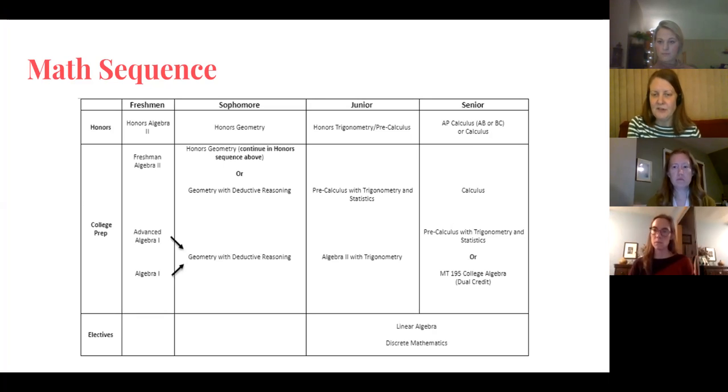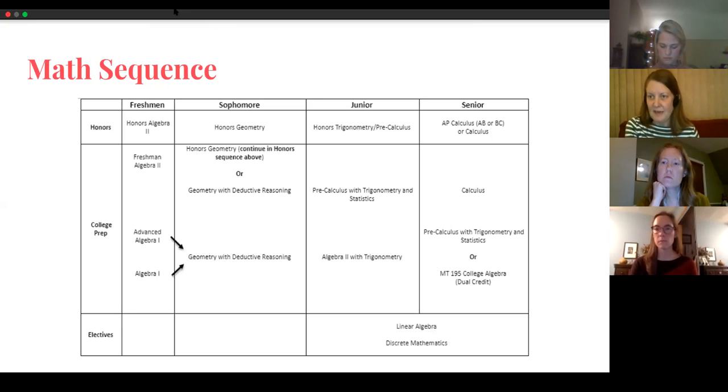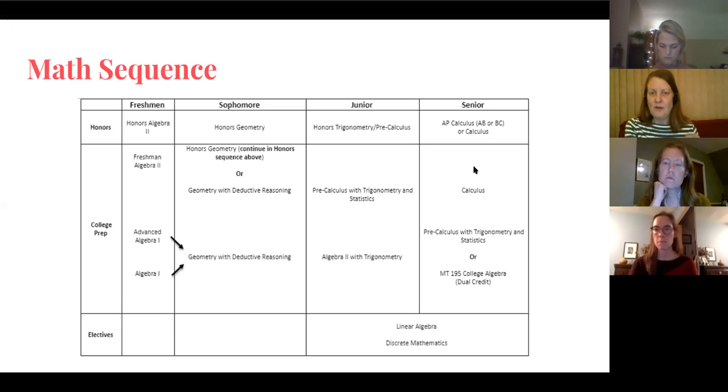And so linear algebra, that's a lot of matrices. It's working with systems of equations, and discrete math we say is the math of counting, as opposed to the math of measuring. You might say, if I have 10 digits and 26 letters, how many license plates can I make that have 3 letters and 3 digits? Questions like that. And those are offered to any student, junior or senior can take that class, and they're not an honors class, it's open to everyone. So those are our elective classes, and I think that's it.